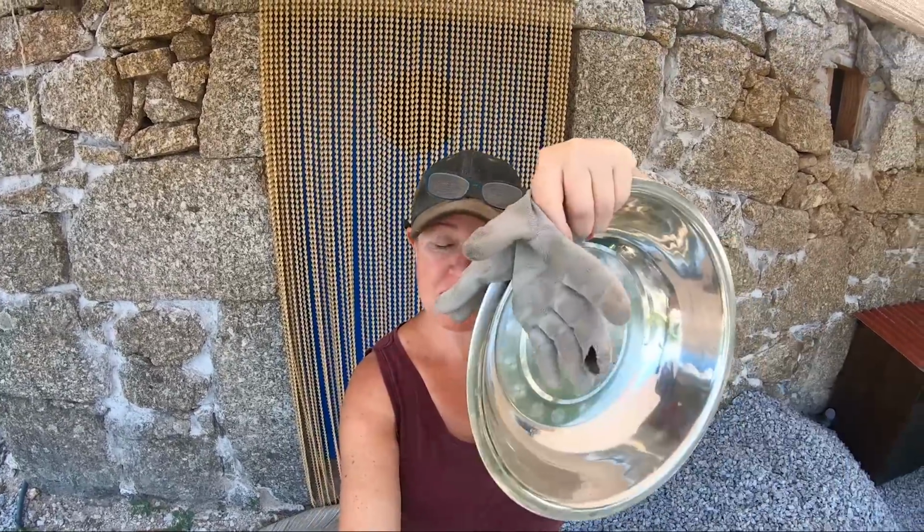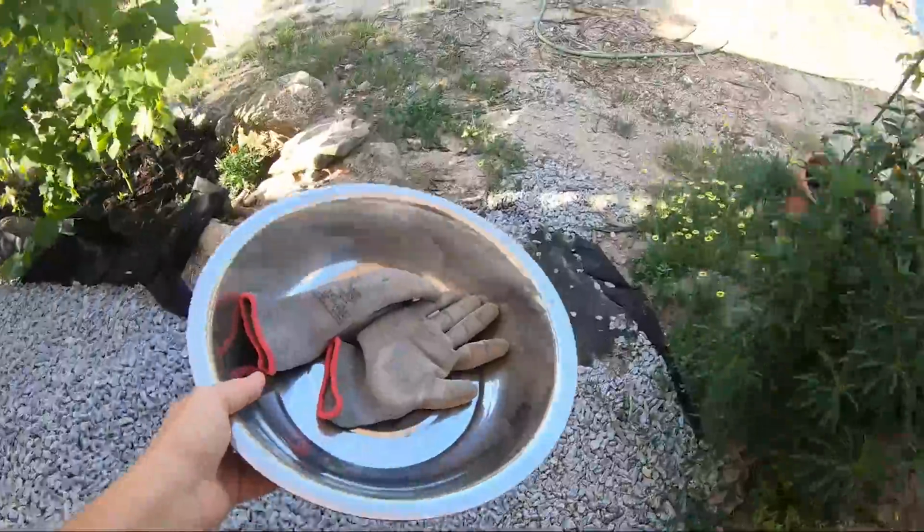Good morning. It's early. Coffee has not yet been consumed. I'm very sleepy, but I have a whole bunch of cucumbers down in the garden that I need to pick. So I'm going to do that now before it gets too hot. I've got some gloves because some of the cucumbers are spiky. Got my bowl. So let's go see what's down there.